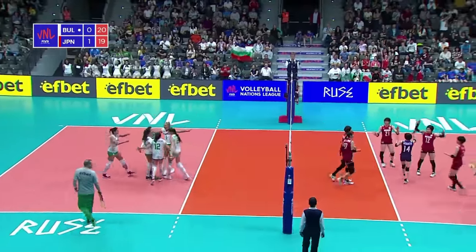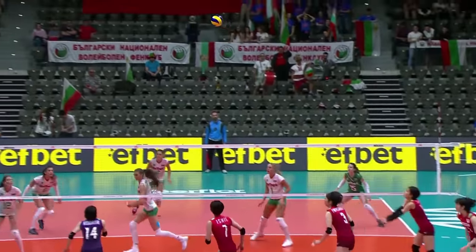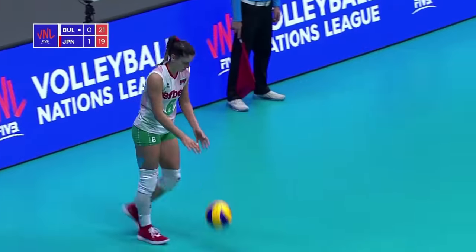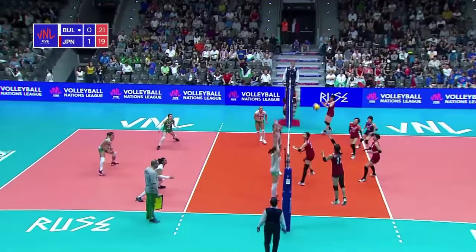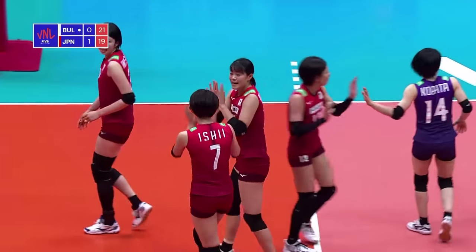And the point goes to Bulgaria. Japan unable to control the direction of the attempted kill. Rising high. It's Nakagawa, but she couldn't control where her placement went. Over on the second contact, but the point has been awarded to Japan. Close the arrears to just 1 point deep into set number two.